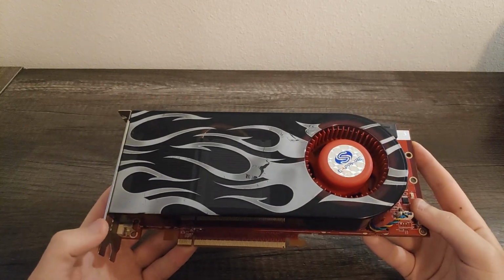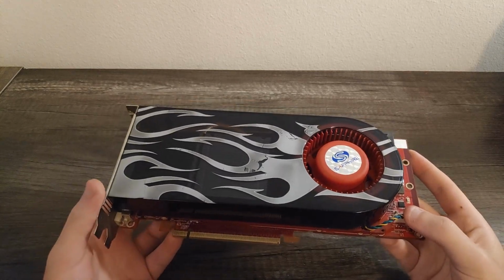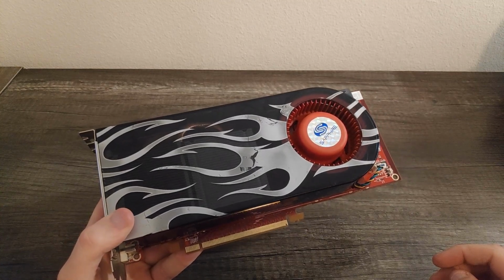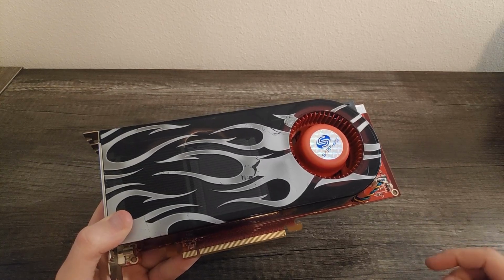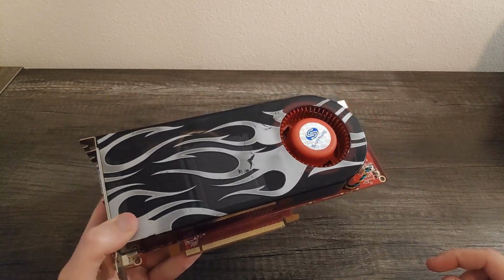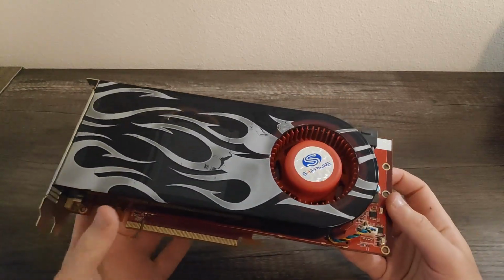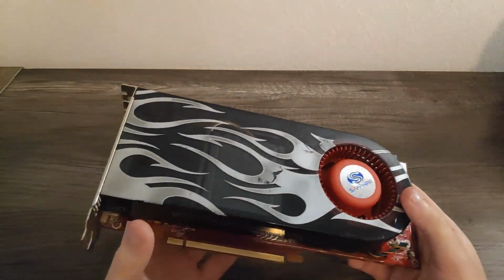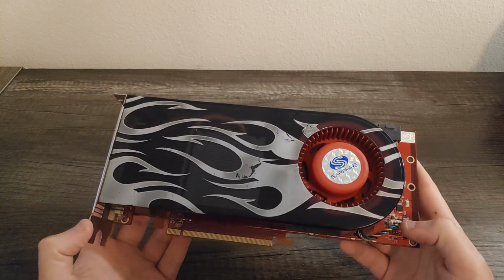The next card up is the Radeon HD 2900 Pro. So this is basically just a 2900 XT that's been cut down in a couple of ways. It has a core clock of 600 megahertz instead of 743, so pretty substantial drop. It's also got a 256-bit memory bus instead of 512-bit, so a lot less bandwidth than the 2900 XT. And also, instead of using an 8-pin and a 6-pin PEG connector, it's just got an 8-pin.